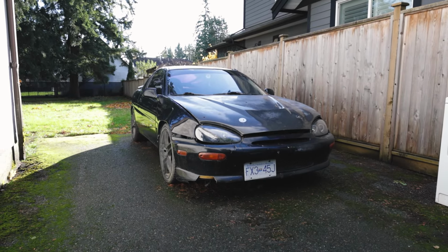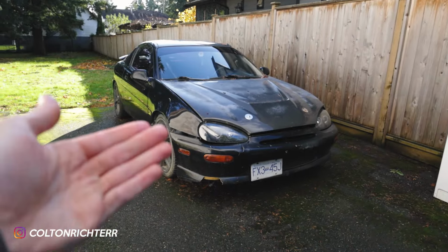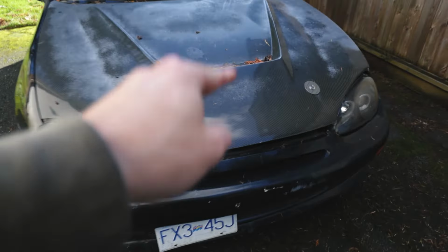This is my 1992 Mazda MX-3. Now, I wasn't going to tell you guys a whole lot about this thing. It was going to be quiet. It was going to be a secret. And there's a reason behind that. I don't actually plan on keeping this car, but there's something very special about what I want in it.